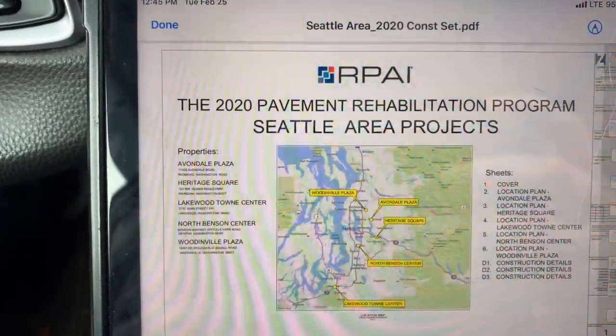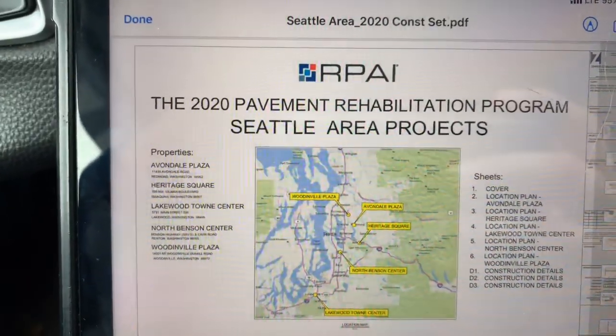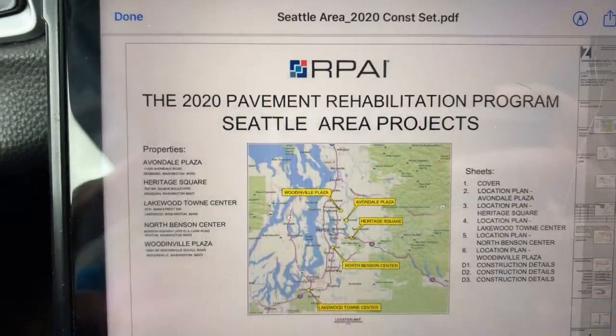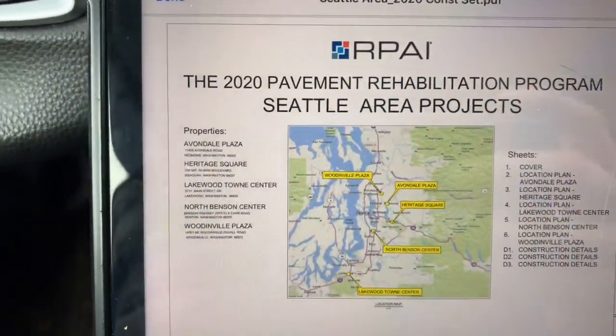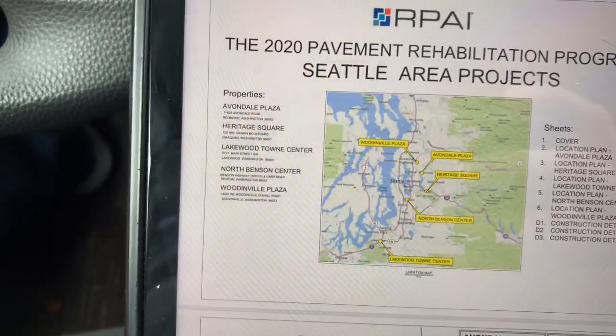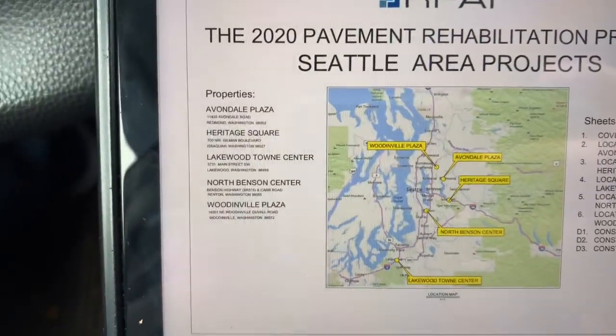Okay, no job number yet to this, but this is part of the 2020 Pavement Rehabilitation Program, Seattle area projects. This is an RPAI property, but we're bidding this to Zimmer Consultants. RPA hires Zimmer to put these bids together. And we looked at a lot of these properties last year.